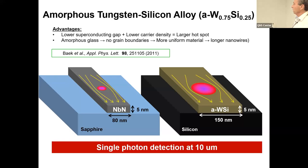The amorphous tungsten silicon is, in fact, a glass, so it's impossible for it to have crystalline grain boundaries, right? And it has some other properties which make the hot spot created by a single photon absorption much larger. This has to do with the superconducting properties of this material. And as a consequence, you don't have to make them as narrow in order to get a very strong response. It does have the downside that you need cryogenics that cool this significantly below 1 Kelvin, whereas the niobium nitride will work at even about 3 Kelvin.